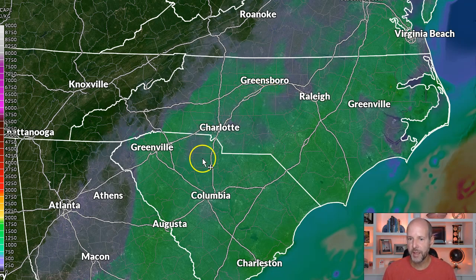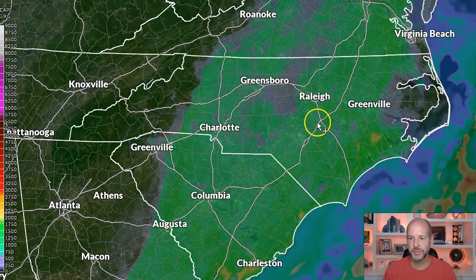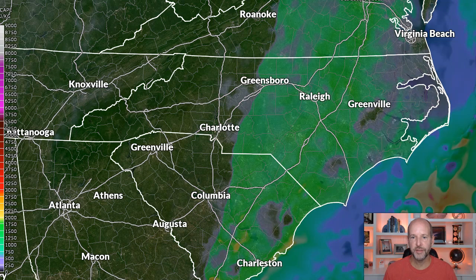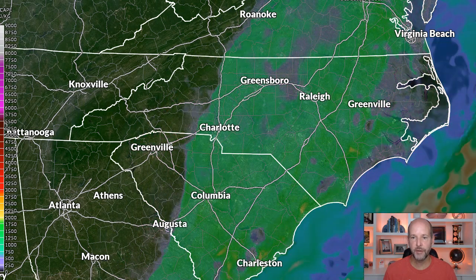If you remember last Friday, we had some oranges and reds, and the scales on the left, again, the brighter the colors, the more fuel for storms. A lot of green there. That's not really robust CAPE. Notice back towards the coast, you're getting some areas of yellow. And notice how the front, you can see the front move through and kind of push that thunderstorm fuel off. So there's a very narrow window for some thunderstorms.